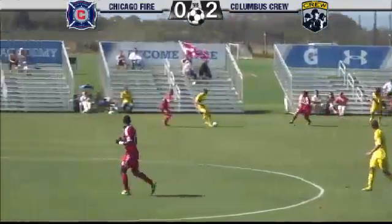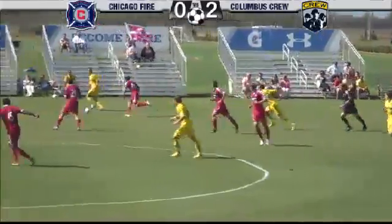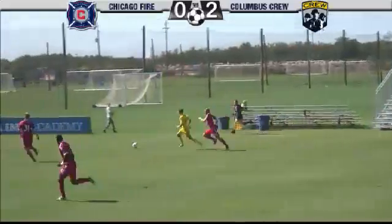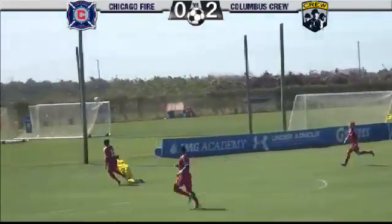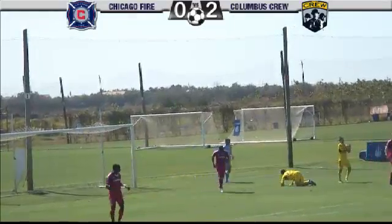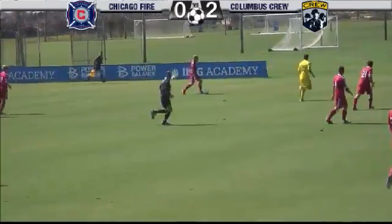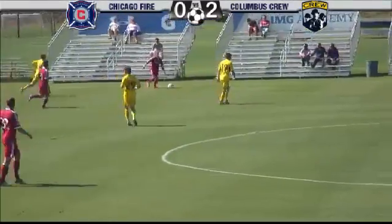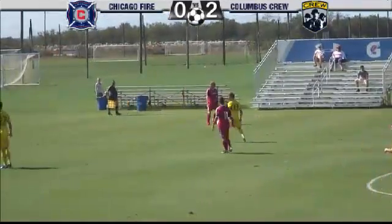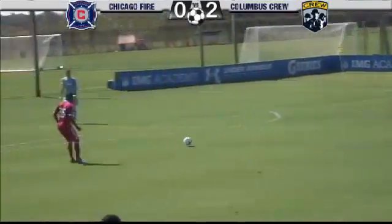80 minutes in the books here in Bradenton, Florida at the IMG Academy. Chicago Fire trail 2-0 to the Columbus Crew. Ethan Finley plays it in looking for Breckschneider. McKenzie kicks it out. Goal kick. McKenzie played it off of Breckschneider. Quick restart for the Fire. Fire have 10 minutes here to find an equalizer. They'd have to find the first goal first, but let's be positive.